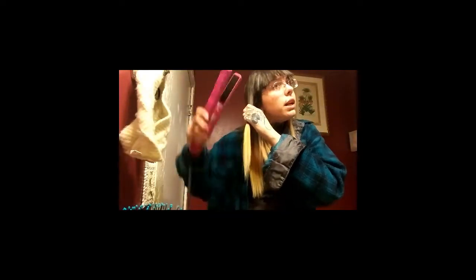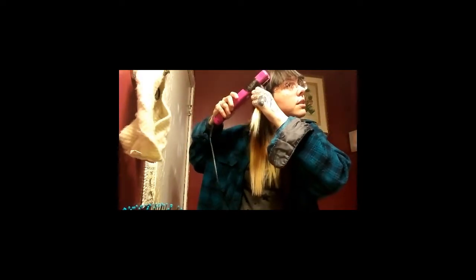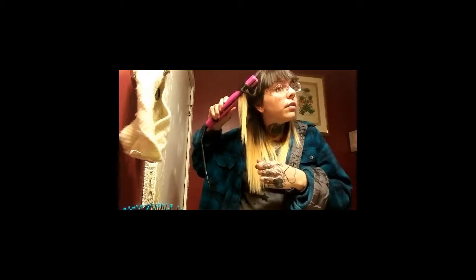So I'm going to have to clip this video together. It cut me off at like 18 minutes, but what we're going to do is curl the hair. And this is really hot. I probably should have just put on number 4. It's steaming. It's not going to burn my hair or anything, but it's definitely because the oil's in my hair.